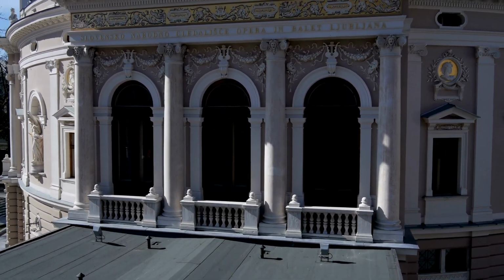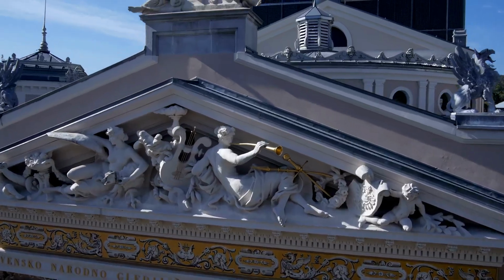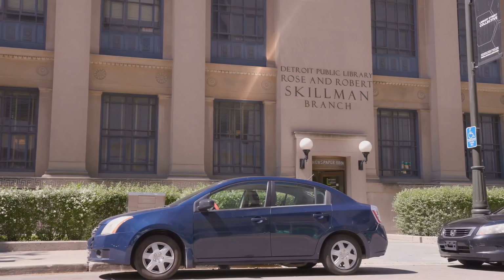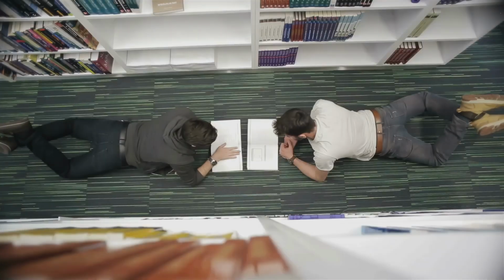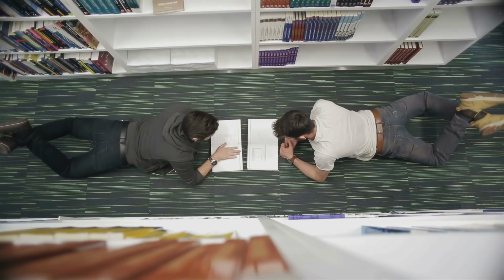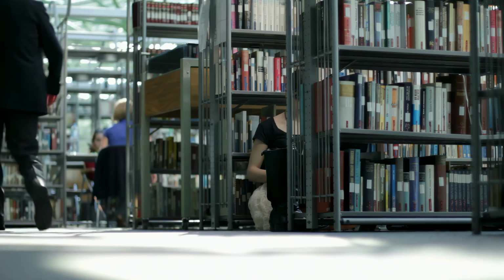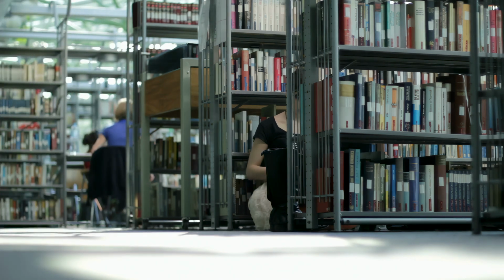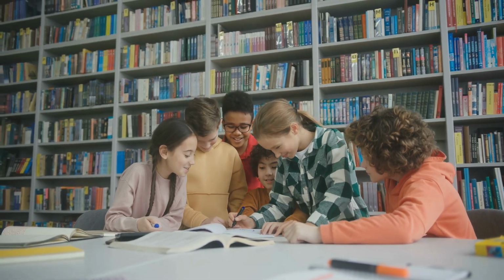The Haskell Free Library and Opera House stands as a proud symbol of this unique relationship. Built in 1904 by a wealthy American family, the library was designed to straddle the border, a physical embodiment of cross-border unity. Its doors, open to residents of both countries, offer not just books, but a space where stories from two nations merge into one. They offer a space for communities to connect, for cultures to intersect.